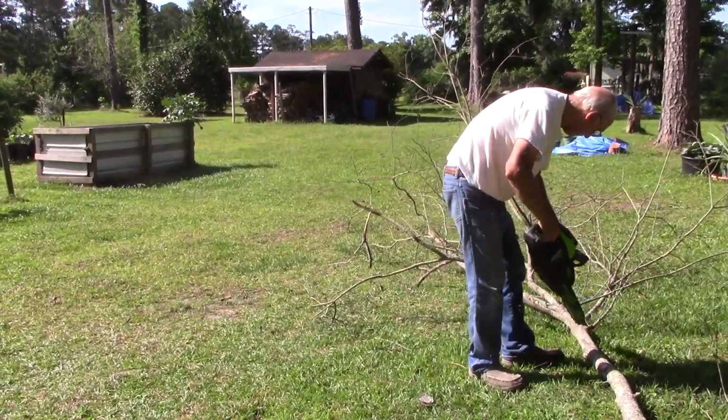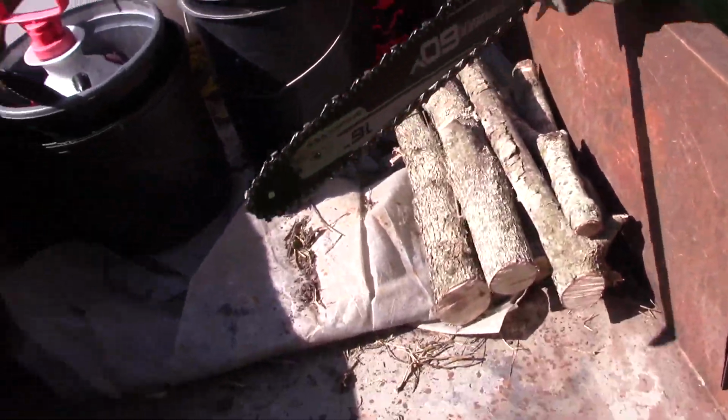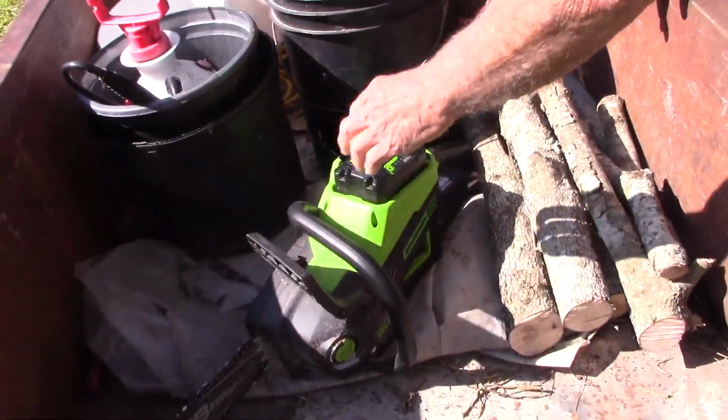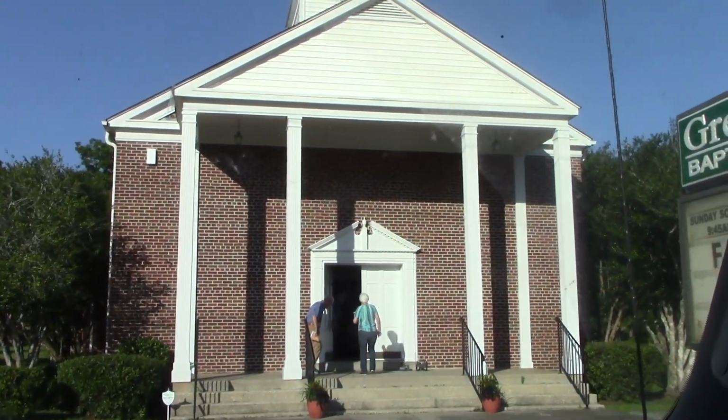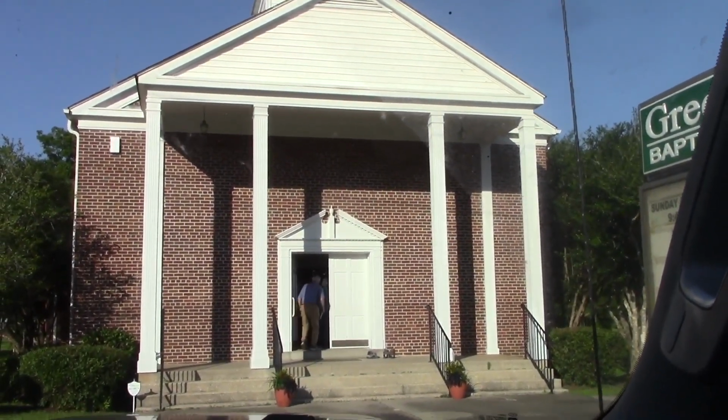More firewood. And there's what's left that you can get rid of. And we got that much more. It's Wednesday evening and we're here for the WMU meeting and the men's fellowship.